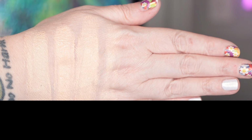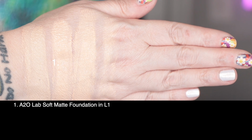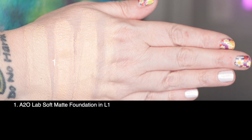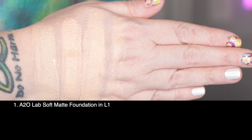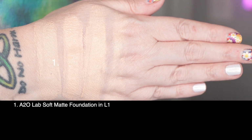Swatch time. First up is today's foundation from A2O Lab, the Soft Matte Foundation in shade L1. And isn't that almost invisible? Like, I'm getting CYO 101 vibes here. That undertone is nice. All right.